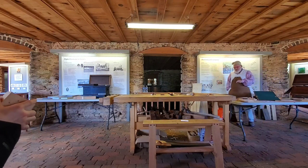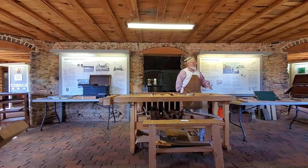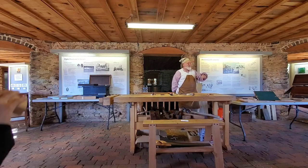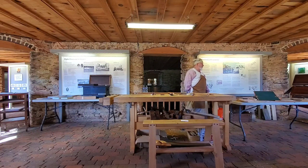That particular one that Hemmings made was lost at sea when the ship with all their stuff sunk. So Thomas took the original, put a label on it, and sent it to him as a wedding gift. And in 1870, the family gave it to the Smithsonian. And that's where the original is at today, and that's an exact copy that I made.